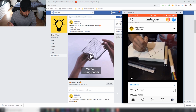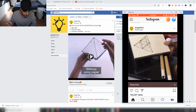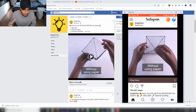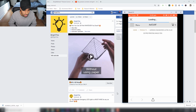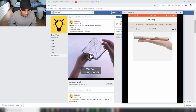Here's another product here. Again, not fantastic views, but it looks like it's a cool product. A 3D pen. So it looks like you can basically build 3D products with a pen. Not sure of the technology behind it, but let's click on it anyway. So we're getting fired for the pixel.